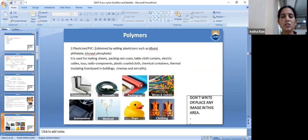Plasticized PVC is obtained by using plasticizers, tricresyl phosphate, or you can take dibutyl phosphate. It is used for making sheets, packing, raincoats, tablecloth, curtains, electric cables, toys, radio components, plastic coated cloth, chemical containers, and we use thermal insulating foam in cinema theaters, buildings, and aircraft. So many uses are there with plasticized PVC.